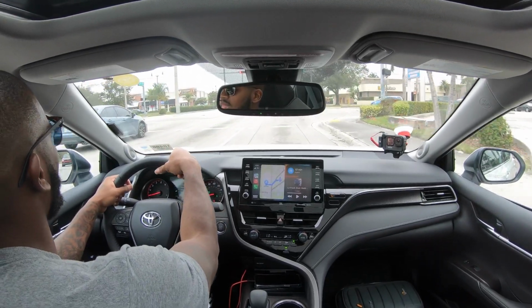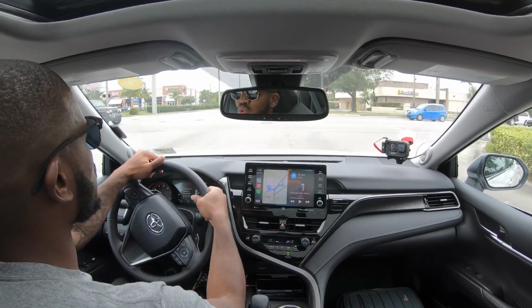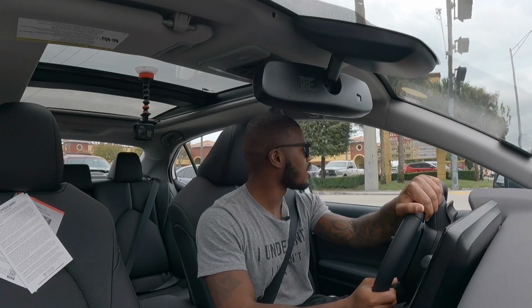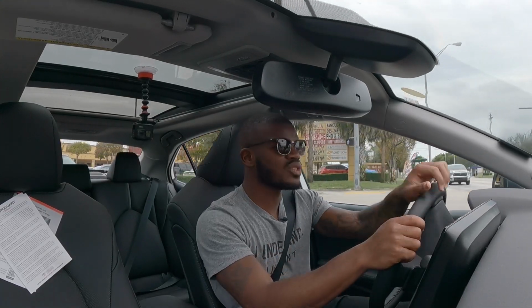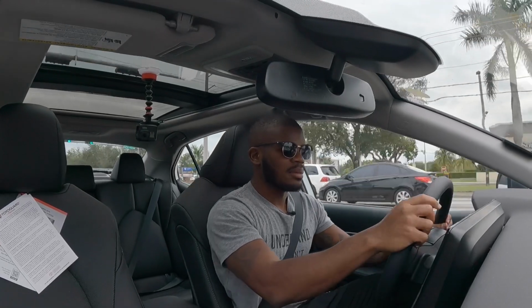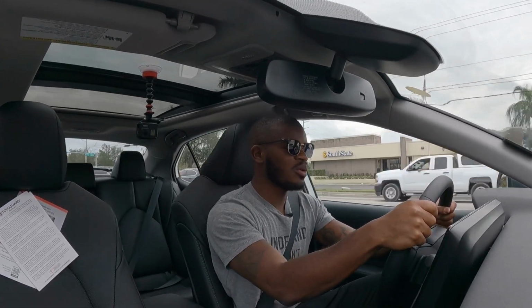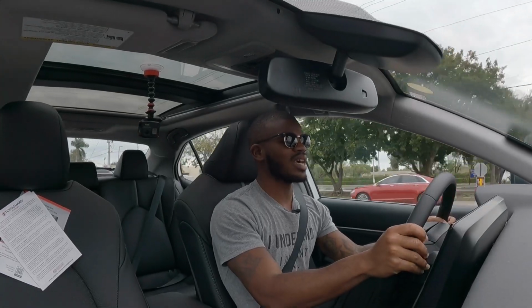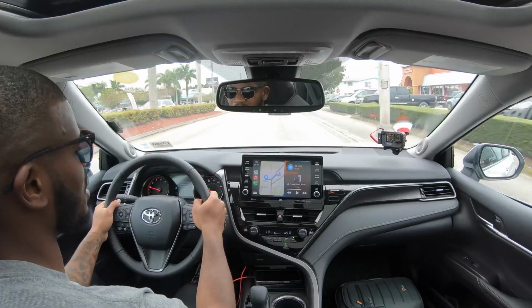But let's talk about fuel economy for this 4-cylinder. It's rated to get 27 in the city, 38 on the highway, and 31 combined. So great fuel efficiency here from this 2.5 liter 4-cylinder. It's a pretty decent powertrain. It also has paddle shifters, so you can cycle through that 8-speed auto.